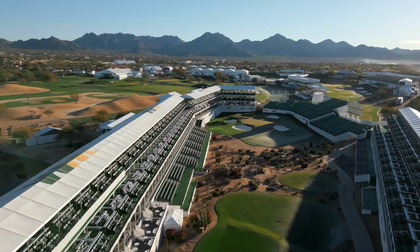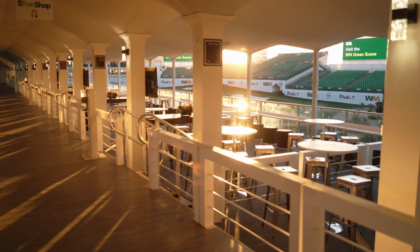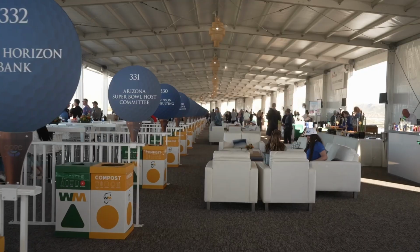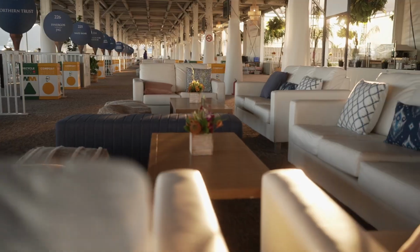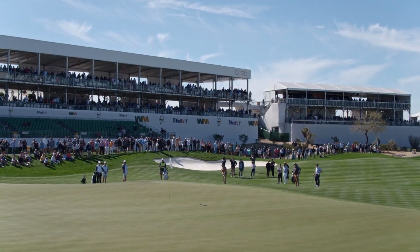WM Phoenix Open is definitely known for our big, massive hospitality opportunities like the iconic 16th hole. We've got the Bay Club, we've got the Cove, we've got these huge venues all across the course. Those are private venues, typically for corporate hospitality. But across the course, there are so many different opportunities for all fans and all consumers.